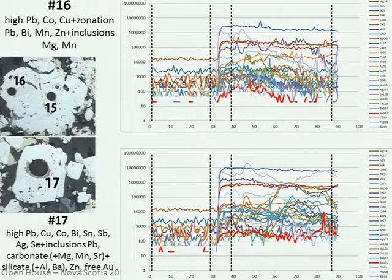But you can see the gold curve there, for instance, is the red one at the bottom, and when we drilled into that particular pyrite, we went into a zone of pyrite that had gold in it, and then we went into a zone with no gold. This is time at the bottom here, so you can see us drilling into the pyrite with gold and then no gold. So that pyrite zoned, with one part of it being gold-bearing and another part not.